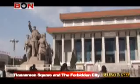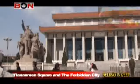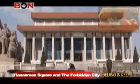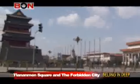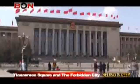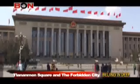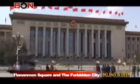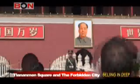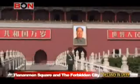Here, you'll find Mao Zedong's tomb, inside of which lies visible the corpse of one of the most influential and controversial men in the 20th century. Here, you'll see Tiananmen Gate, originally the front gate of formerly walled Beijing. Here, you'll find the Great Hall of the People, China's parliament building, home of an increasingly influential body in the modern world. And lastly, here, you'll see Tiananmen Gate, which leads to the Forbidden City.